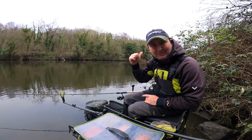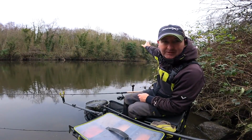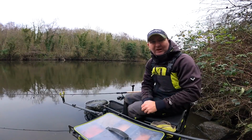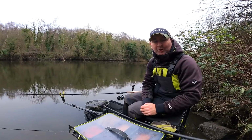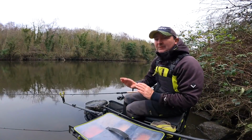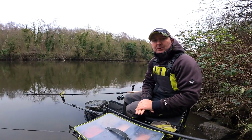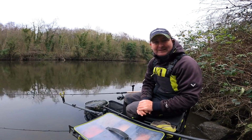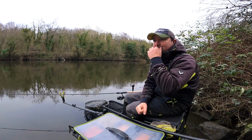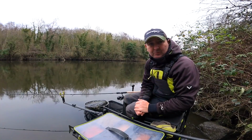If you keep hearing that noise in the background, quite a long way upstream, I've been told it's a quarry. They're actually blasting rock out of a quarry, so I think that'll be going on all day, so now you know what that is. It's very flat calm, as you can see. Weight wise, I think really realistically the target is going to be about, I've got to say, 10 pounds. However, I don't think 10 pounds will win the match.